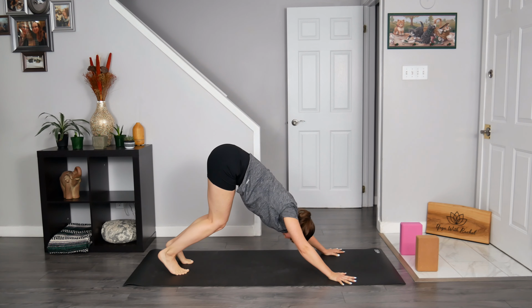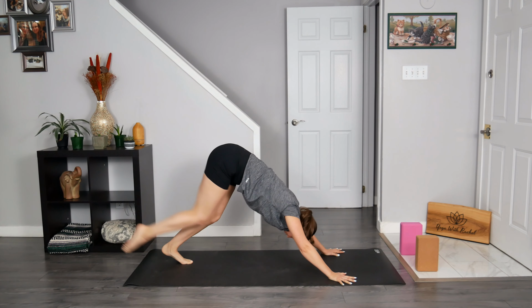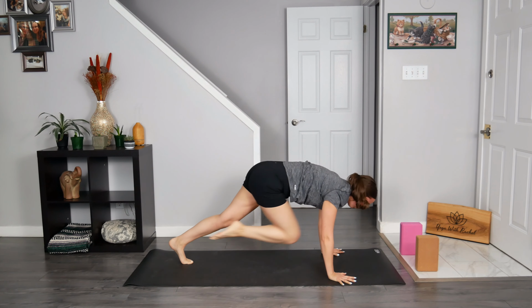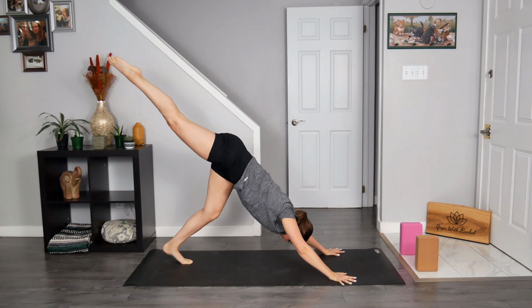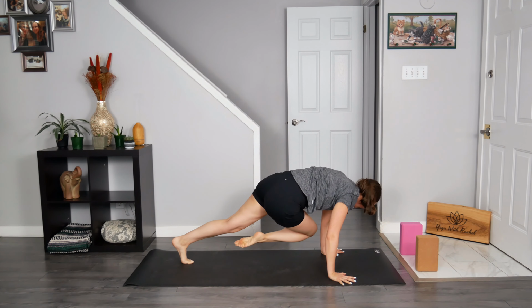All right, find stillness. Anchor through your left heel. On your next breath in, send your right foot to the sky, three-legged dog. Point through your toes. Breathe out to hug your right knee in towards your chest, shifting forward. Breathe in, three-legged dog. Breathe out, right knee to left elbow, so we're crossing over.